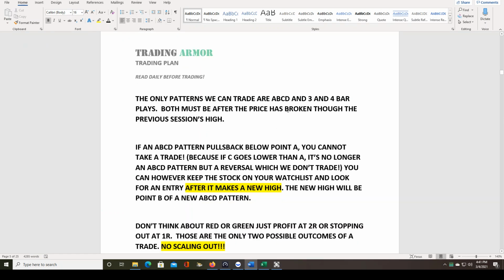The only pattern we can trade, again, redundancy, ABCD and 3 and 4 bar plays. That's an old thing. I really don't do that anymore. This ABCD pattern first pullback thing is even safer and more reliable than the 3 and 4 bar play. And if you see some of my trades, they might even look like variations on the 3 and 4 bar play. So you'll see there's actually similarities to both, but the ABCD pattern first pullback thing is even lower risk than the 3 and 4 bar play.